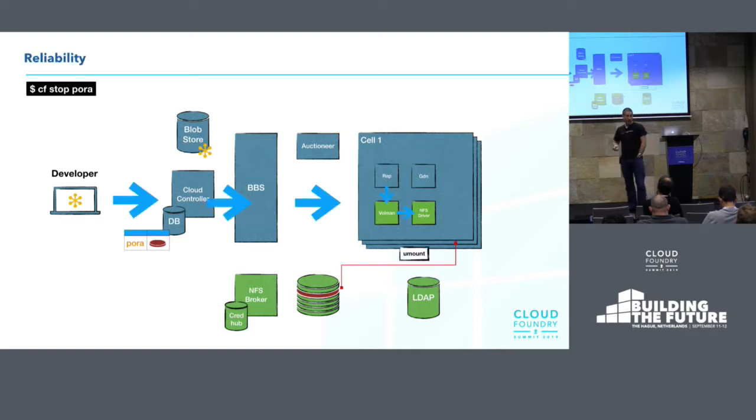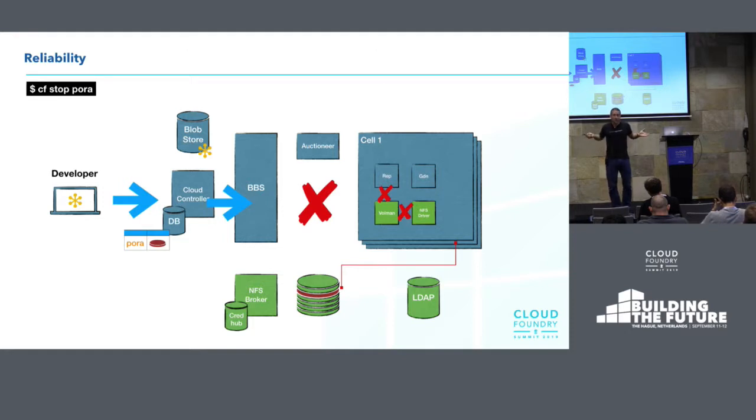Same deal with unmount, right? That could theoretically take a long time. We get the cancellation signal, we kill the unmount. And then you're probably left with an orphan mount again.